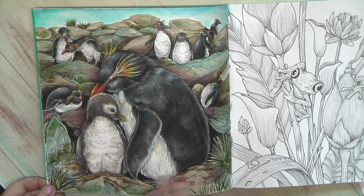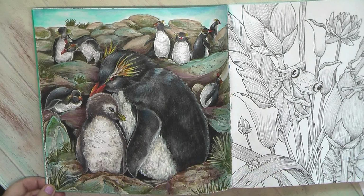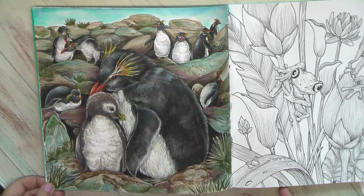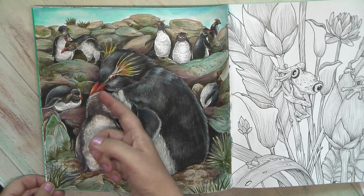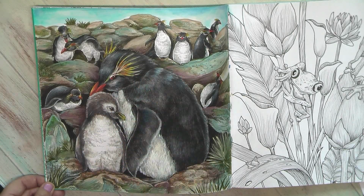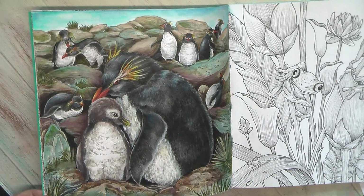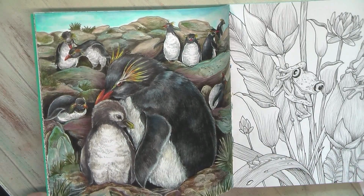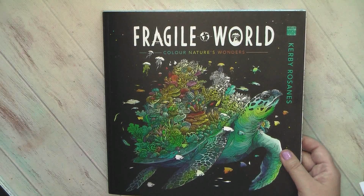It's simple because the background around is very simplified. But in the end, I think that it turned out exactly how I wanted it. Because of the bright beak and bright feathers around the eyes, we immediately look at the penguin, and that's exactly what I wanted here. I hope that I will continue to work here because I absolutely love this book.